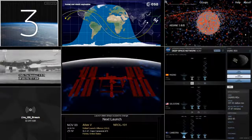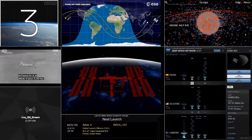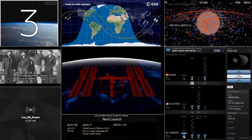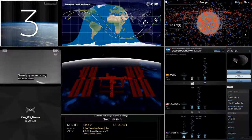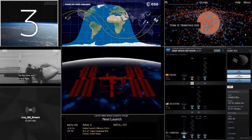A B-29 will take the XS-1 aloft and launch her at an altitude of about 35,000 feet. The really big moment. Through the sound barrier. The first time ever in level flight.